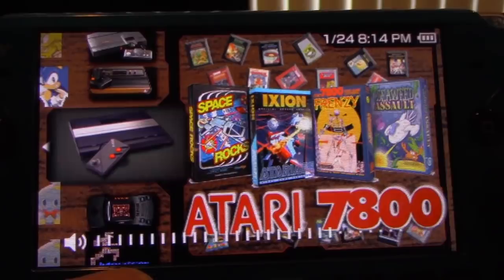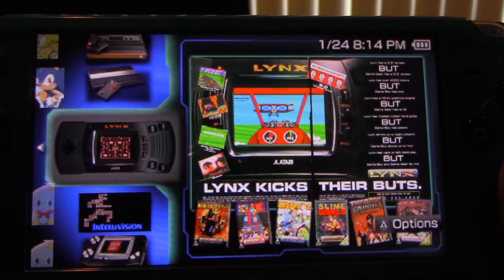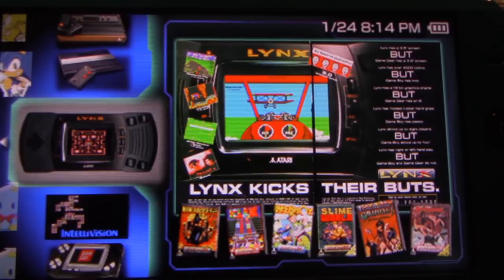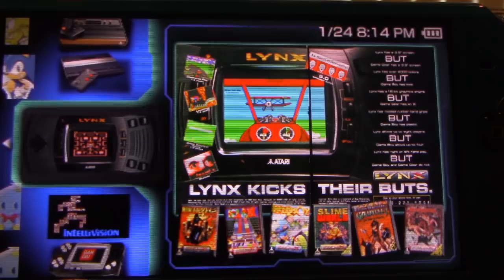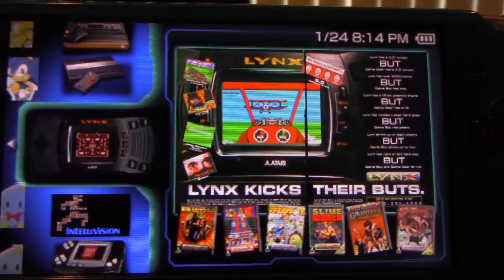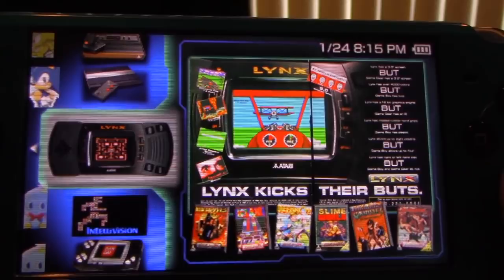And then Atari's answer to the Game Boy. Yeah, 16-bit action. Sadly, the Atari Lynx was a big, giant turd that Atari just kind of squeezed out. Every Atari Lynx game is on here. Play some of them. Hey, they might be kind of shitty, but they're still challenging, so check that out.